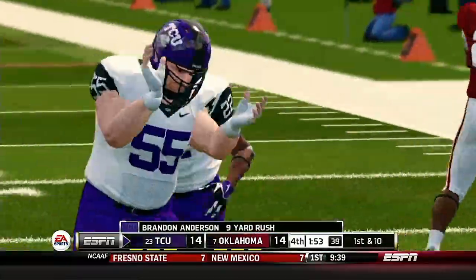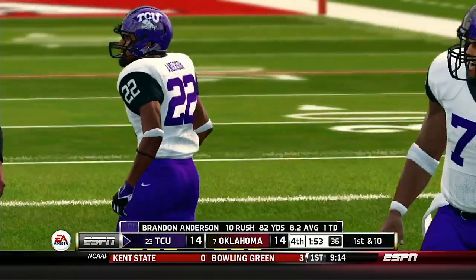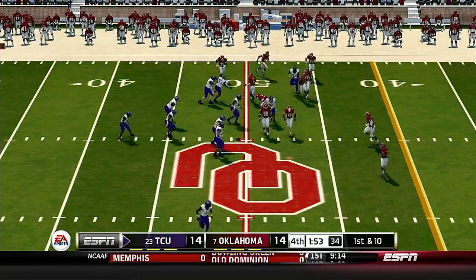Anderson's on the run. That's a gain of 8 on the play. First down.